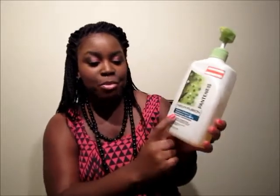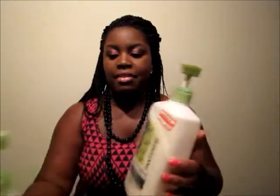And I got both the moisture balance version, because as I've mentioned before, I just have super dry skin on my scalp. I don't understand how I can have grease bucket skin on my face, but my scalp is dry as the desert. That makes no sense. But so this is the Moisture Balance shampoo, and this is the Moisture Balance conditioner, and they still have these at Target or your local Walmart.